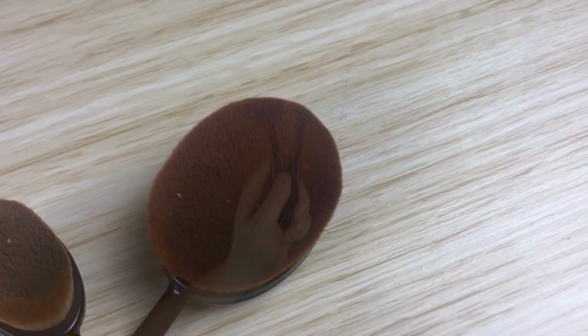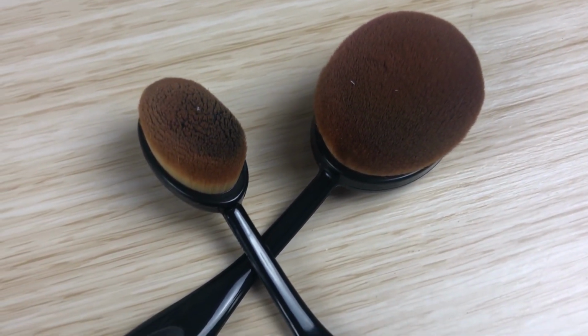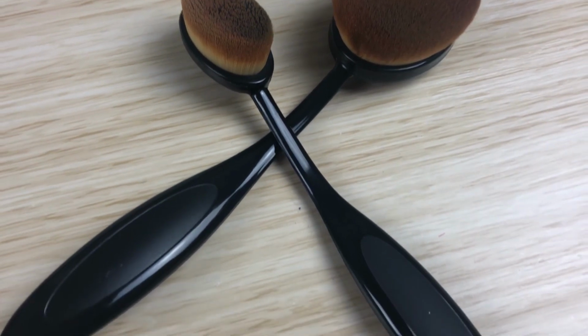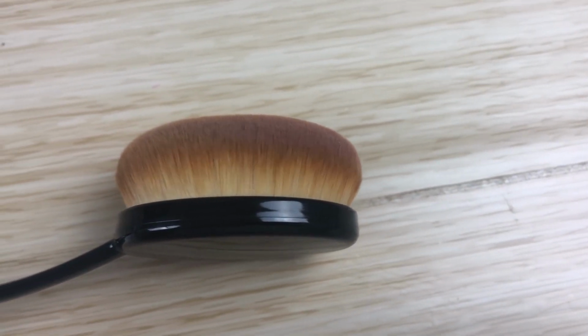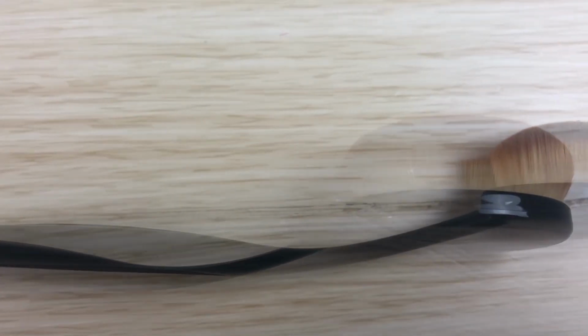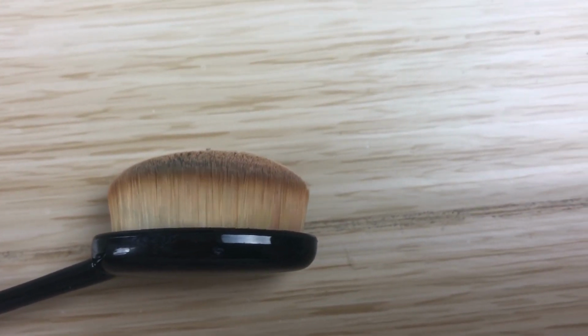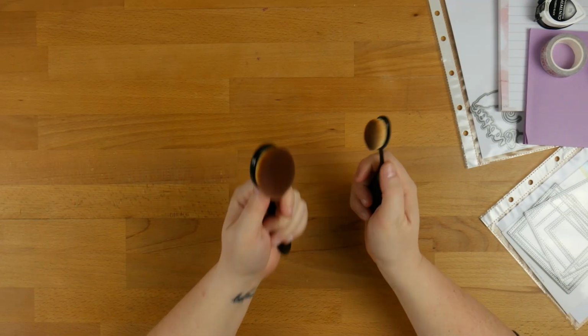I think you guys have seen me use these now probably, I don't know, 4 or 5 times. These are my makeup brushes that I have doubled as blending tools for some distress inks and other kinds of ink. So these are both makeup brushes. They're both from Daiso. I think this one was $5.80. I think this one was $3.80, something similar to that. They definitely were more than the normal $2.80.